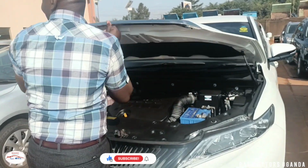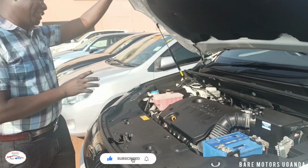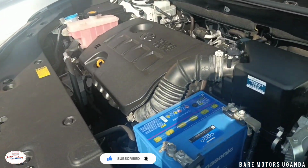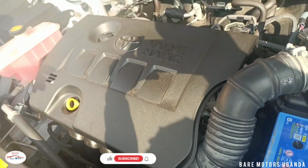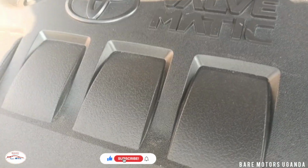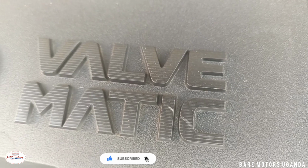You see what this car carries under here. Earlier on I told you this car has this Valvematic engine, of which very soon I'm going to make a review on the Valvematic engine alone. That's when we'll talk about it. I will tell you the reason why people are now buying the car with this system of a Valvematic engine.